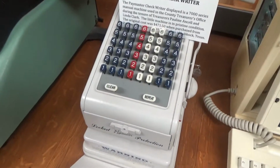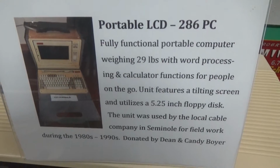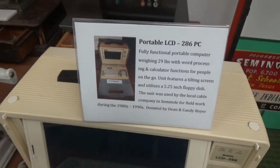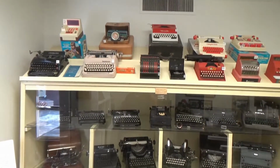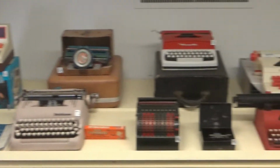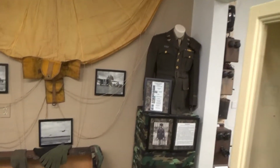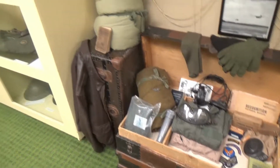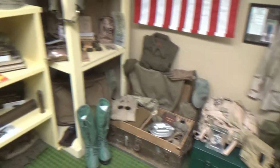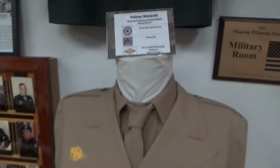a check cutting machine, and this is a 286 PC. Oh, I remember that number, 286. That used to be a really big thing. Lots of typewriters and other equipment like that. The next room has some military items. There's a big trunk full of army stuff, I guess. Got a pretty nice collection here. And there is a WAC uniform.